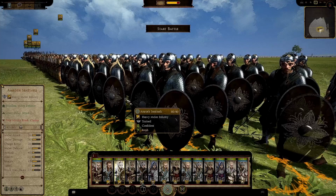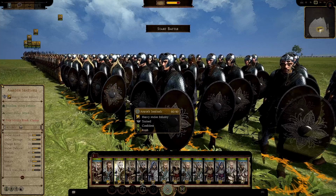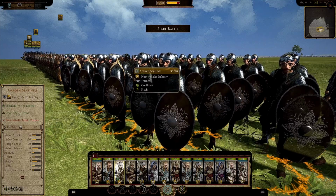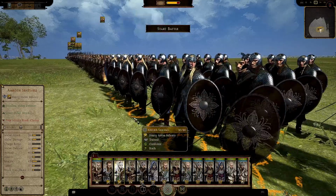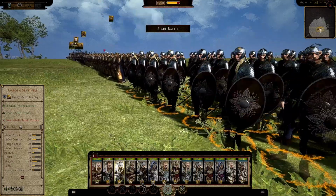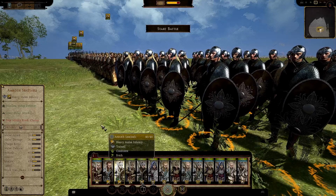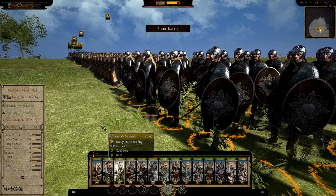Those guys are heavy melee infantry. They are trained. They have 90 people in charge. You can see these helmets like most of the Lothlórien army, and I really love it. They have excellent melee defense, good melee attack, and poor missile block chance, but thank God it's not very poor.